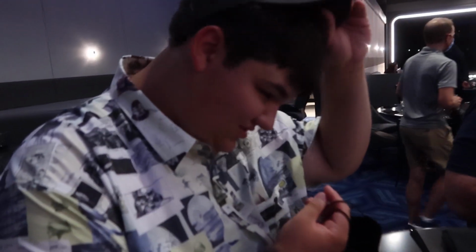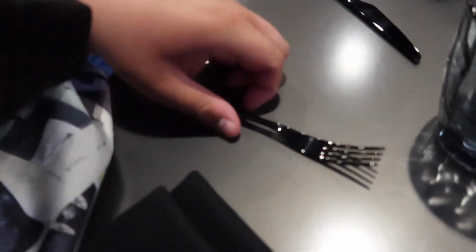Alright, so we're here at the table. Very space looking. You have these interesting little forks. I guess people don't eat as much in space.